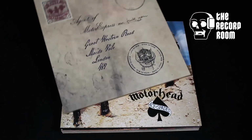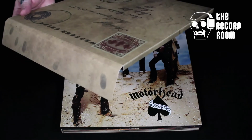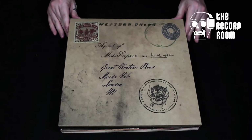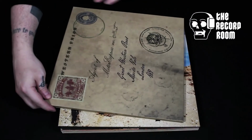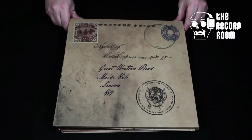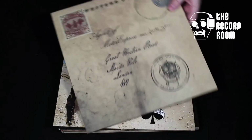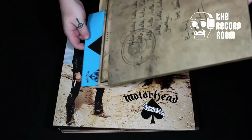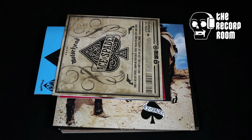Oh, this is all the bits and pieces, which comes in this really fun kind of Old West envelope, this Western Union envelope. Does it say there? Agent of Motor Express number, fuck you. So there we go. It's very, very Motorhead. So let's take a look at what's inside the envelope. Lots of stuff inside here, which is very neat. Let's just put that down to one side.